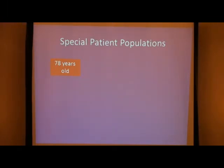No. Really? She's 78. There was no increase in bleeding, maybe a little extra exposure. No one wants to give her dabigatran? Okay. Well, I don't know if everyone would agree with you. Maybe I've biased you a little bit. But I think, in general, people are still using this agent, even in our older population.